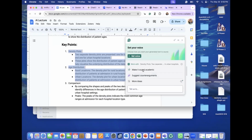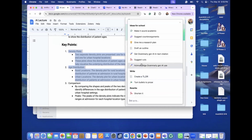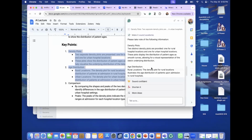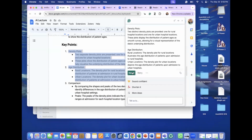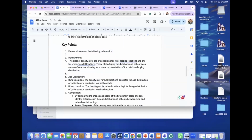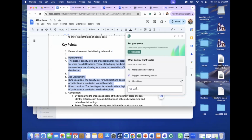So you're going to get this window, and then you can click more ideas, and you can say, make it sound more academic, right? So it will rewrite it academically, and then you can literally just click the insert button, right? So this way you can modify the content. And then the next thing you can do is grab it again, and then you can ask the AI to.